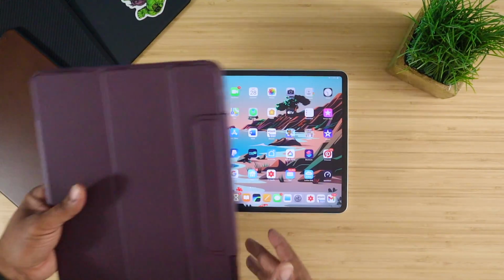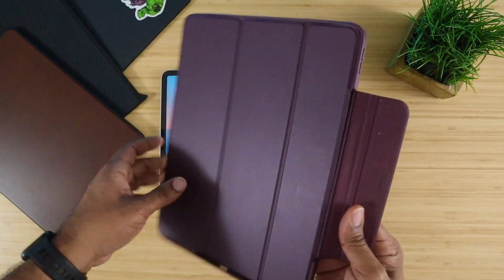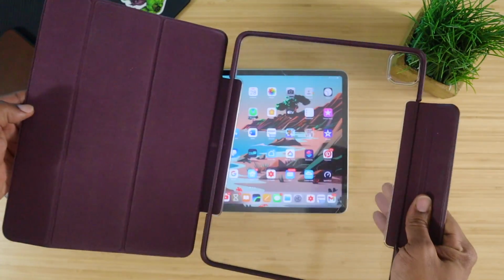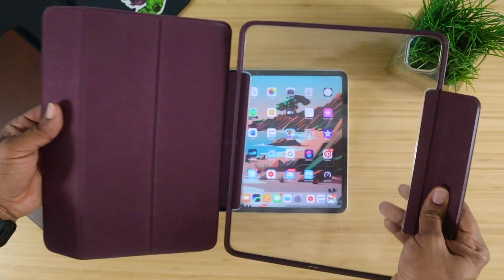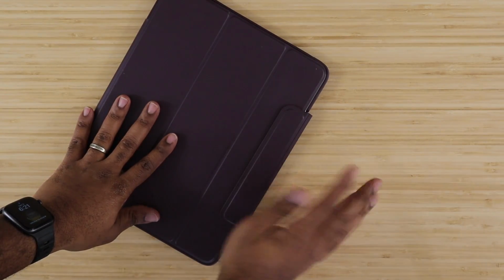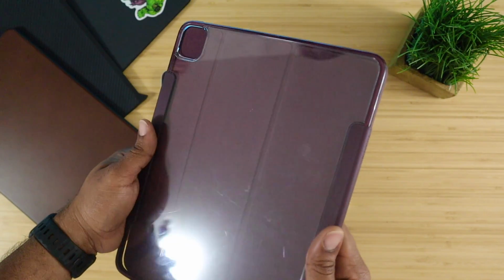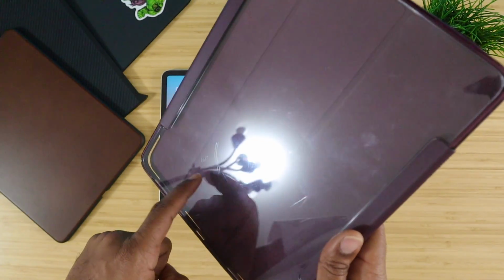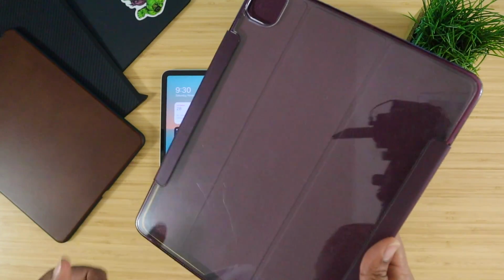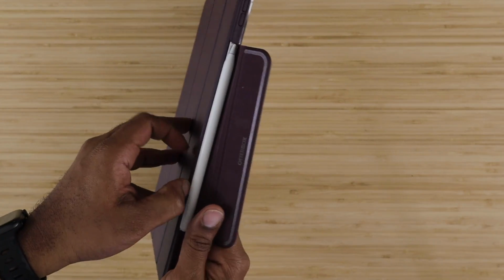And one of my favorites from my iPad 11 remnant, this is the OtterBox Symmetry Series 360. You notice you got that clear back, you got microfiber lining up front, and you actually have a spot magnetic to hold your pencil while you're on the go and charging. Now, this is supposed to be scratch resistant, but it's not scratch proof. Just keep that in mind. And as you can see, I do have some scratches, and it will gather some fingerprints on the back, but that's pretty much it. It's a nice trifold shape.